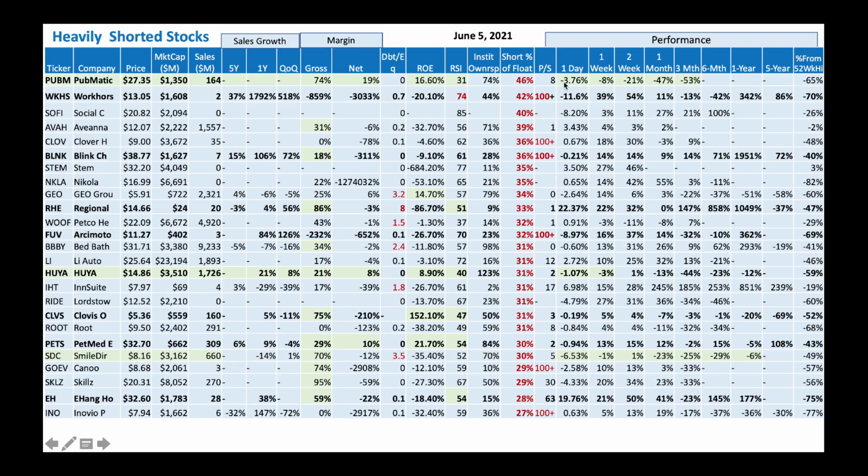As you see here, a couple of companies here, RHE Regional as an example, it's done great at this point, 23%, 22%. I would not buy at this time. I would wait for this to cool off.